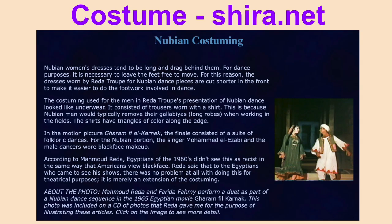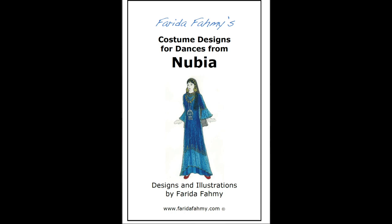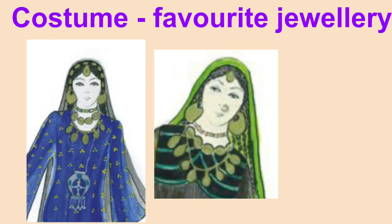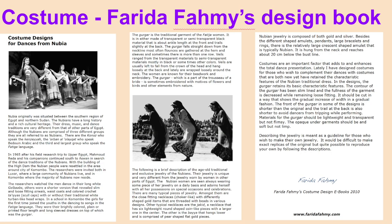For this challenge, I really wanted to explore costuming and have a go at creating something. I did some research online and found Farida Fahmy's ebooks with original folklore design she created for the Reda Troupe. What I loved about this book was not only the stunning hand-drawn designs, but all of the notes that came with it, which explained how the dresses were adapted to the dance and for stage. But where could I find such a dress?